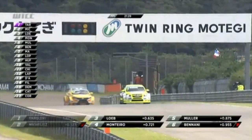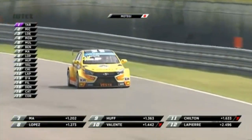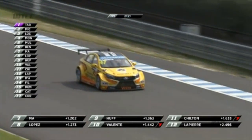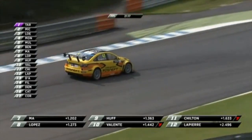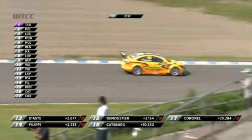So Thiago Monteiro, massive rebuild bill, and engine change, which is what will enforce the grid drop. He'll be dropped to the back of the grid for race 1. Race 2 doesn't have an effect, otherwise that would be a double penalty for one offence, which is not allowed in FIA rules.